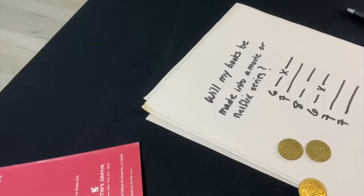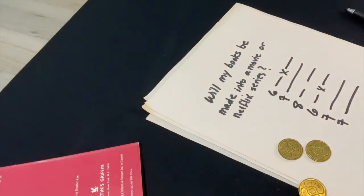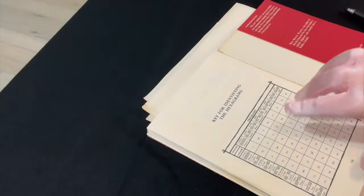Here's my finished hexagram, and I have 2 changing lines, 2 6s here and here. Now we'll consult the chart in the book to find out which hexagram we've drawn. So grab your book and turn to the chart in the back.